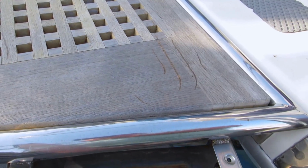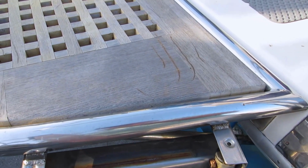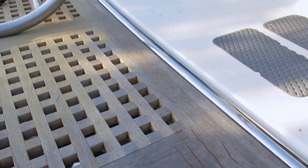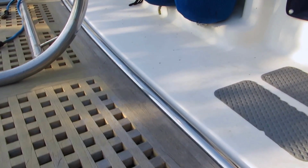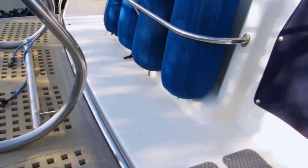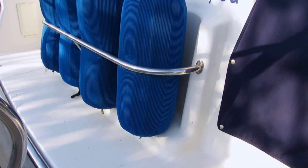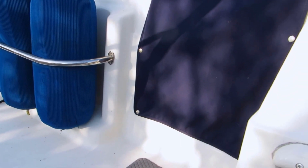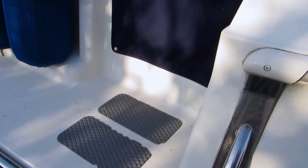It's a custom-made stainless steel antique swim step. I think this was all built to accommodate the davit. It's pretty unusual. Got a freshwater wash down there on the port side, and your fender holders. Here's your entrance to the cockpit.